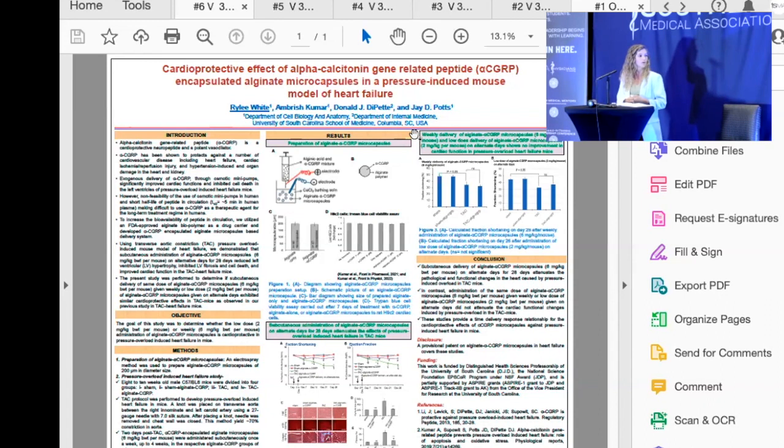So going off of this first study, we then looked to see if we could potentially do a lower dosage or less frequent administration. So we did a lower dose for one experiment, and then we did weekly administration as opposed to every other day administration, to see if this would prove to be easier for patients in the future, to have to take this medication less often as opposed to every other day.